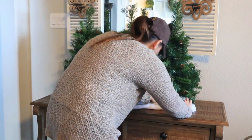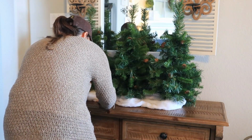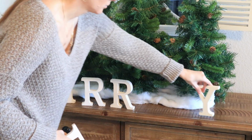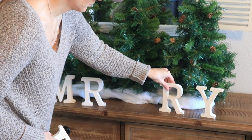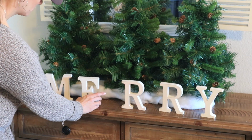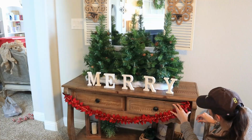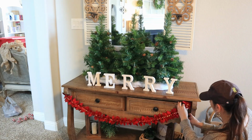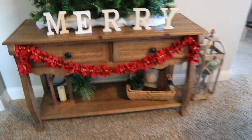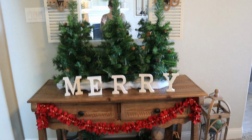But the first place that I tackled is this console table in my living room, and you'll see that I actually spent several days decorating because my clothes end up changing. So for this particular day, I wanted to get started on this table, and I was actually just trying to put together things that I had on hand, but I still found myself making a trip to Hobby Lobby, so I picked up this garland and I picked up the letter blocks as well, and I thought that it turned out really, really cute.